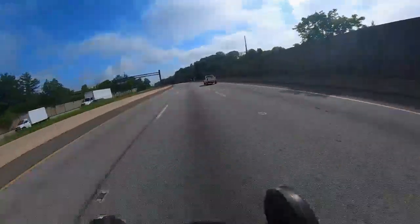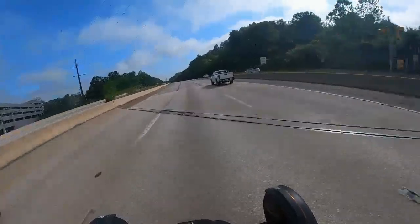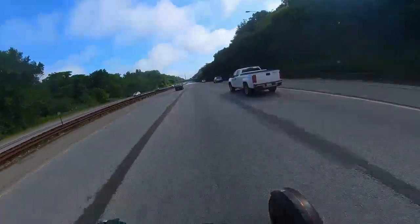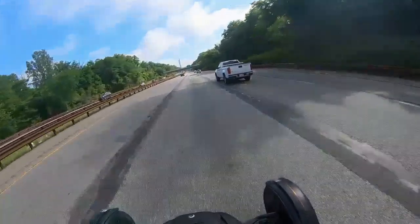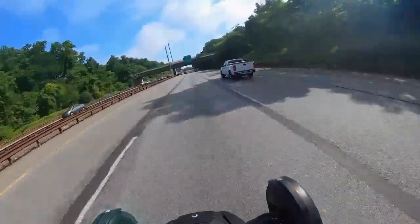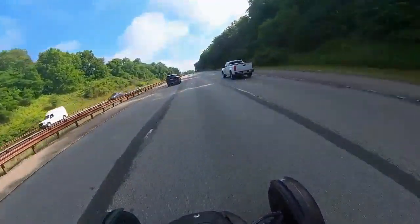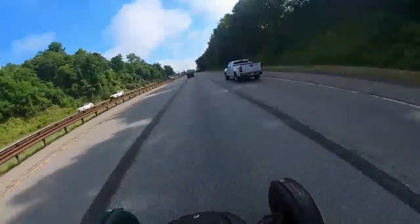The other thing is, look at that barrier. We have physical barriers that protect us from the oncoming traffic. So all you have to focus on is the direction that you are going. That's pretty awesome when it comes to riding on the highway. So it's so much easier to navigate on the highway this way because of a couple of those factors.